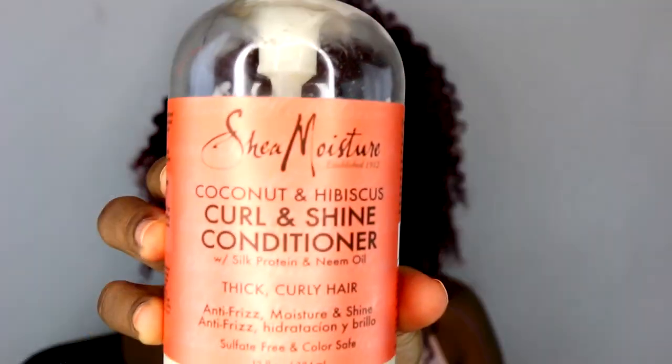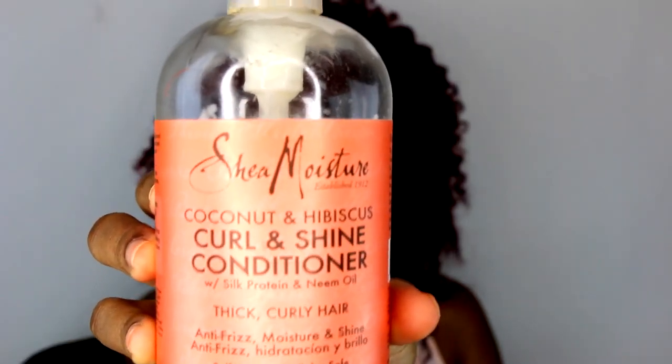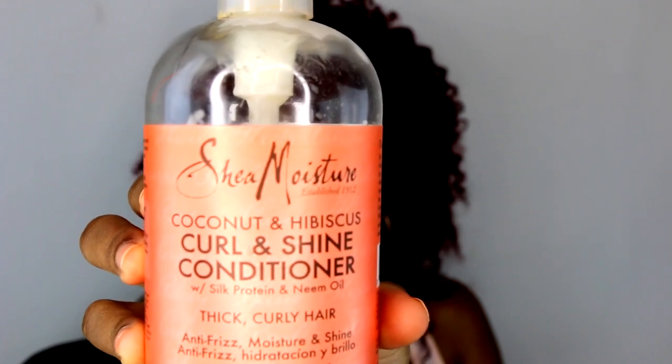Okay, so this next product I'm going to show you is my favorite conditioner. This is what I use in conjunction with the co-wash. This is the only conditioner that I use. I don't use any other conditioners. Sometimes I'll mix it up and try something else, but this is my all-time favorite conditioner. I've used it ever since I've gone natural. I've been using this for years, basically. And this is the Shea Moisture Coconut and Hibiscus Curl and Shine Conditioner.